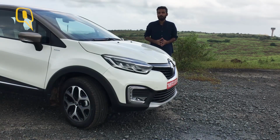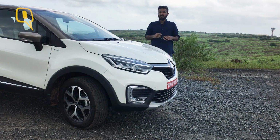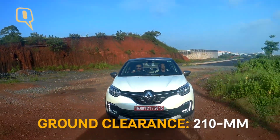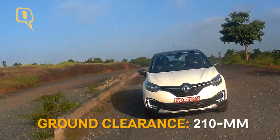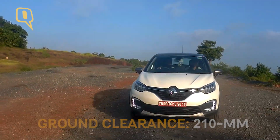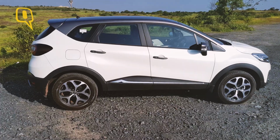Even though Renault talked up the design factor of the Captur as its key USP, for me, on the Indian roads, I can't really deny that ground clearance is essential. So it is brilliant to have a ground clearance of 210 mm with the Captur. The bumps, the speed breakers, the potholes, they just feel non-existent. And that's something anyone would love, especially driving in the country.